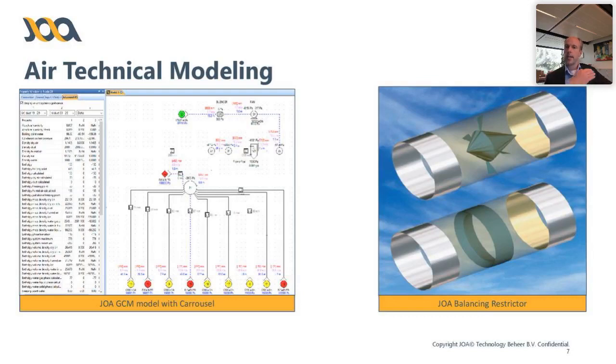And over time, this might lead to a disbalance of the system and plugging of the pipes, because we talked already a little bit about the critical velocities inside your system. And once you start changing the velocities from the extraction points, this will have an effect, of course, in the headers of the system, and we have to avoid that.